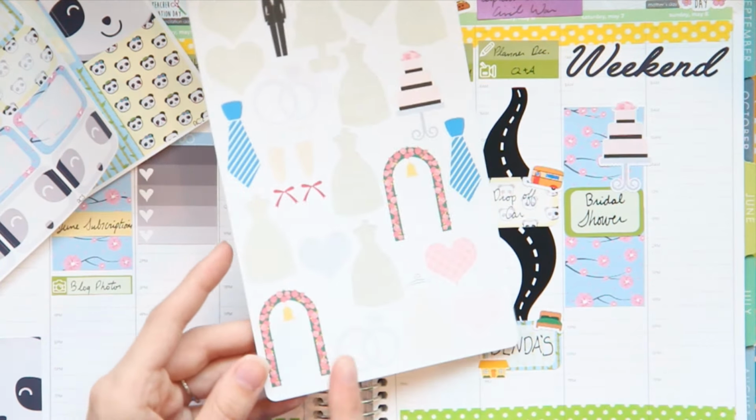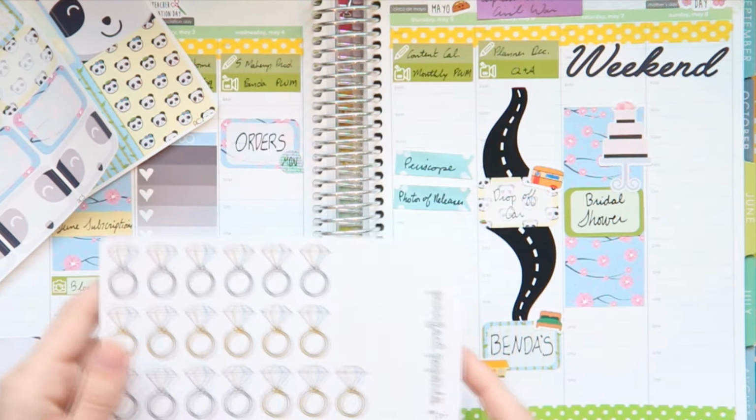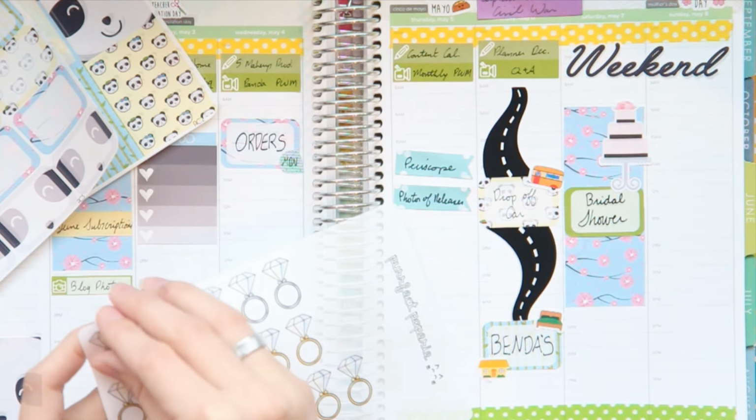I might add in this later, but I don't know what the Polaroid zip situation is going to look like. So we'll hold off on that, but I will add in a ring sticker from Purrfect Paperie.